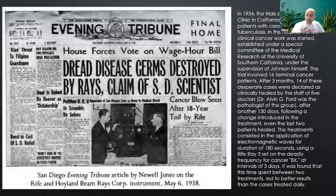The treatment consisted of applying electromagnetic waves for a duration of 180 seconds, basically 3 minutes, using a Rife ray tube 3 set at the deadly frequency for the BX, that's the carcinoma virus, at intervals of 3 days. So this is important. He only used the machines for 180 seconds every 3 days. So it was on, then off. It was found that the time spent between the 2 treatments led to better results than in cases treated daily. Why am I making this point so big? Because usually, when we want to treat ourselves or a loved one with the Rife machine, we want to treat them every single day with the plasma machine. So the best solution is just 1 day on, then off.